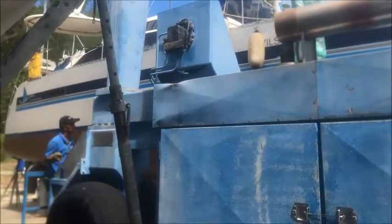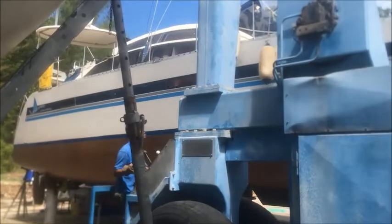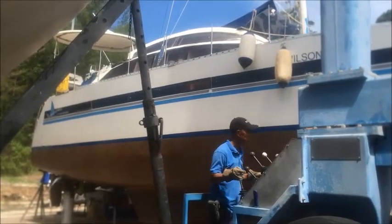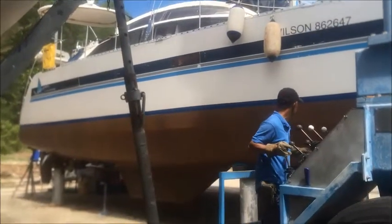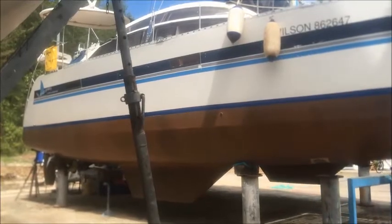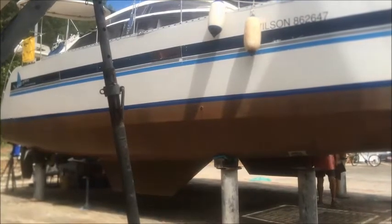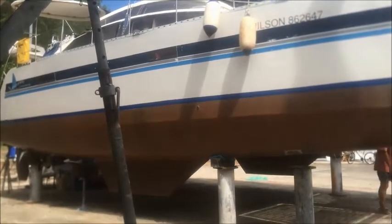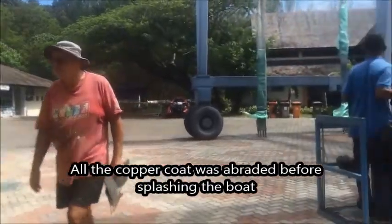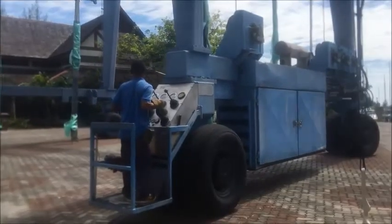Most people, while the boat is lifted on the travel lift, do a quick rush job on cleaning up underneath the stands and painting on the anti-foul, and give it a couple of hours to dry and then splash the boat. But unfortunately for me, or fortunately for me, it costs 500 baht extra to move the stands, and there's a reason for that. The copper coat needs to not only dry but cure. So then I went about putting on the copper coat and taking my time and letting it cure properly, and then I splashed the boat about a week later.